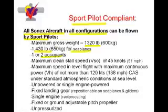1 or 2 occupants. Everything we offer right now is 2 occupants. Maximum clean stall speed of 45 knots or 51 miles an hour. We happen to have stall speeds averaging 40 miles an hour. We're in good shape there. Maximum speed in level flight with maximum continuous power of not more than 138 miles an hour under standard atmospheric conditions at sea level. Wow, that's a mouthful. I'll talk about that in the next slide.